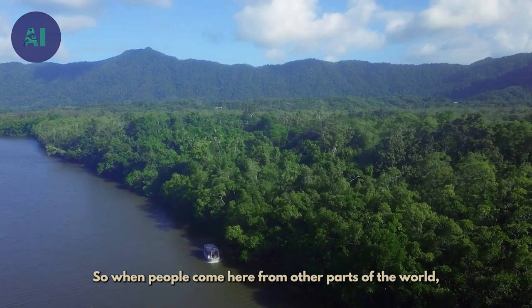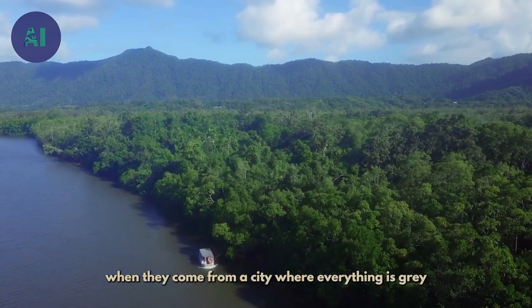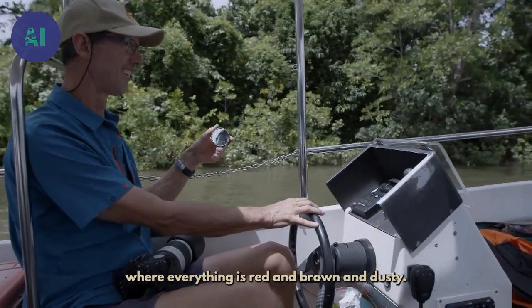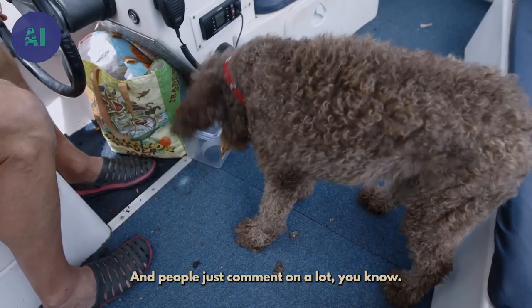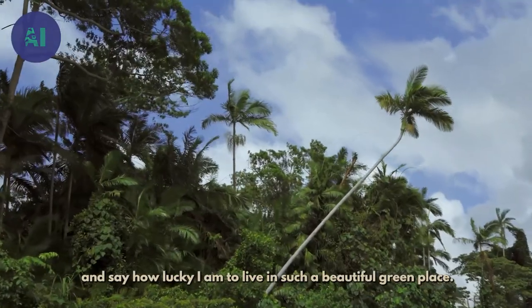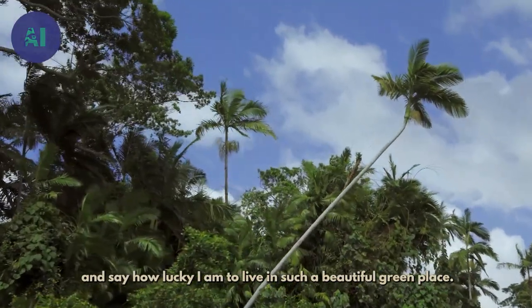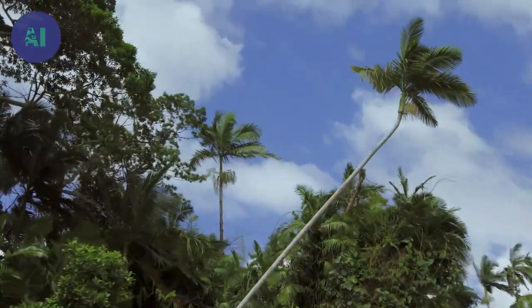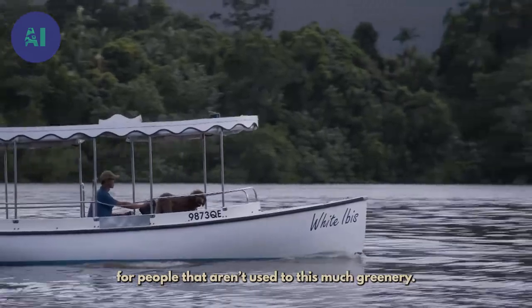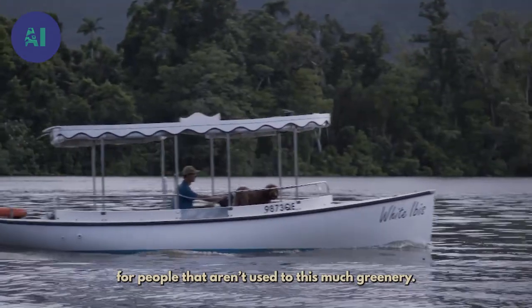When people come here from other parts of the world, where they come from a city where everything's grey, or they come from a desert where everything's red and brown and dusty, people just comment on it a lot, and I have to kick myself and say how lucky I am to live in such a beautiful green place. You do get used to it, but it is very eye-opening for people that aren't used to this much greenery.